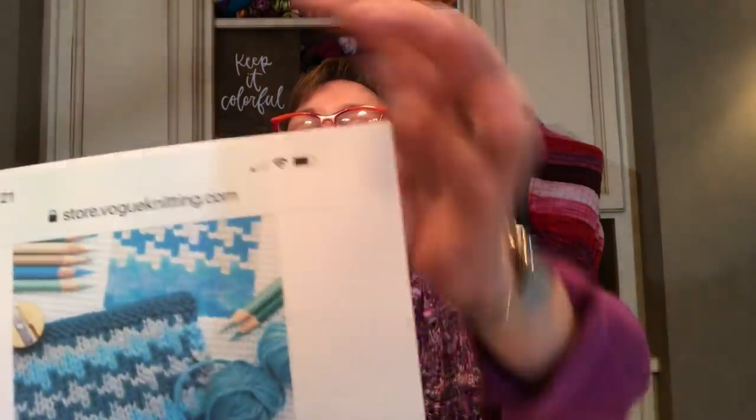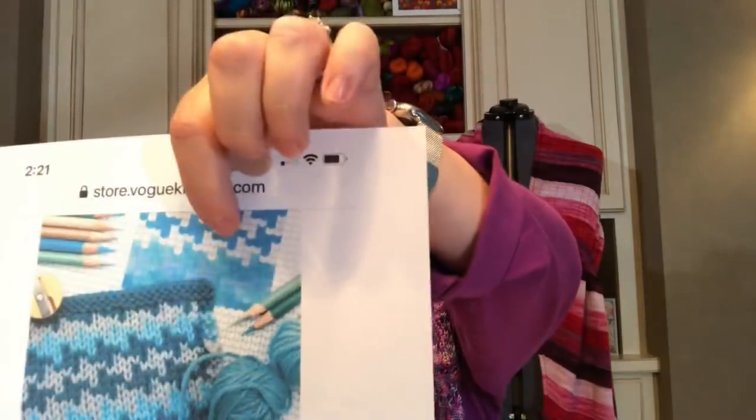How it's got the knit stitches. I'll put it on the screen, maybe that would be easier. But for knitters who enjoy creating their own color work patterns, Vogue Knitting color work paper is a fun and effective way to do just that.